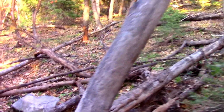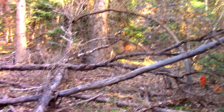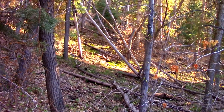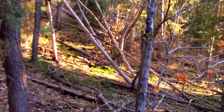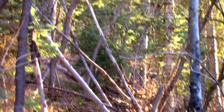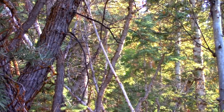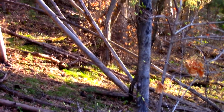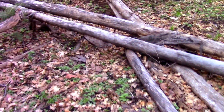And you can hear Kev in the background. There's a nice view with the light on the leans. You go way up there. And that's all for the moment. Let's see if I can navigate back through here.